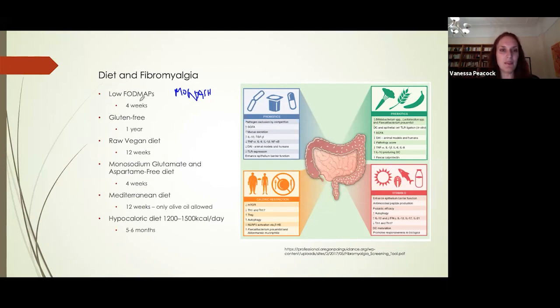And the effect of FODMAP though is that it changes the composition of the microbiome. So you're preferentially attempting to feed the healthy ones. More so, though, you're attempting to preferentially starve the ones that are more likely to worsen the symptoms.